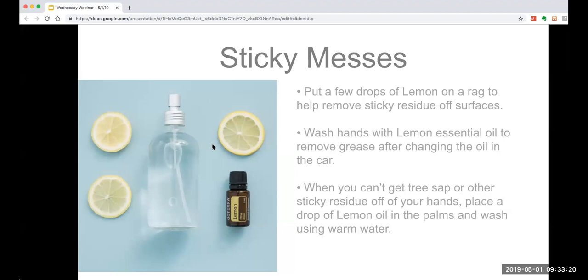I had a girlfriend of mine who was taking some stuff off of her windows, and she was scrubbing and scrubbing and scrubbing with that stuff and pouring it on, and it just smelled awful. And I brought my little bottle of lemon over and just drip, drip, drip, and it came right off. It's pretty slick.